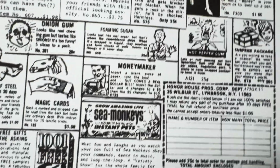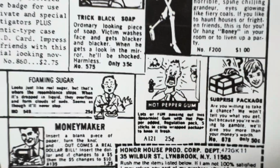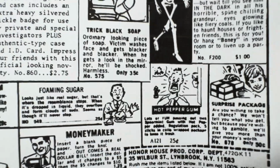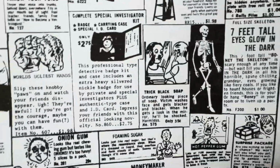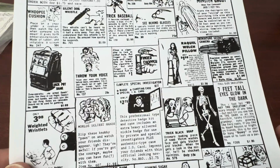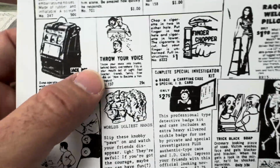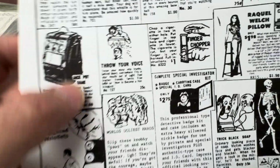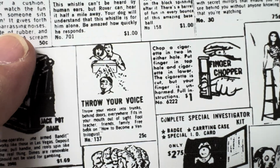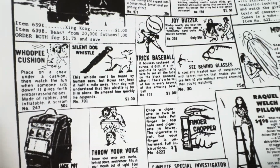Here we have the sea monkeys, and if you see here the hot pepper gum, you see the artwork, how cool it was. You think, if you're going to get this, a person's going to go crazy, so they used to make the artwork sell the product. I think the art was the most important part of the ads from these days, because every single ad you see here, when you see the graphics, the art, it decides what the product is for you in your mind.